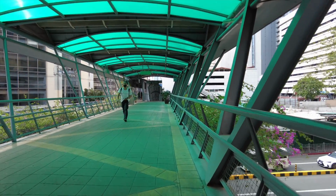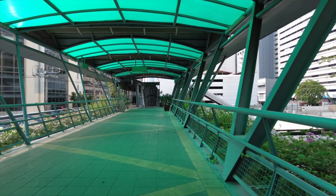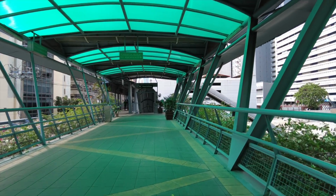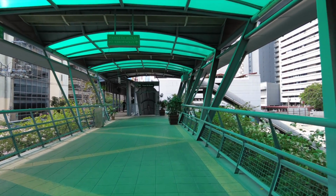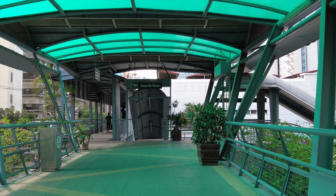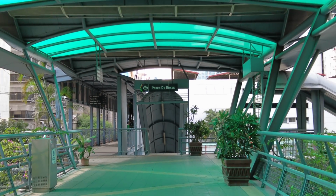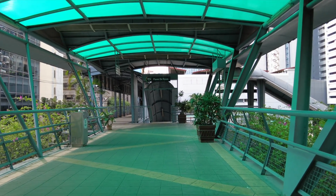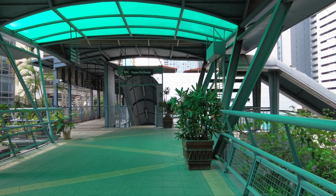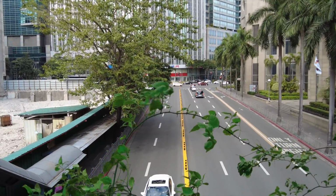This is amazing, I must say. Okay, so finally, up ahead is the W4 exit. Finally to Paseo de Rojas. So when you go down the stairs, it will now lead you out straight ahead.